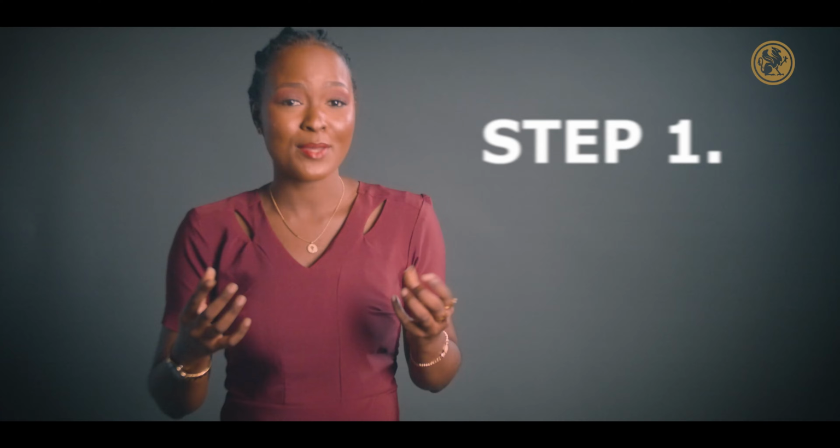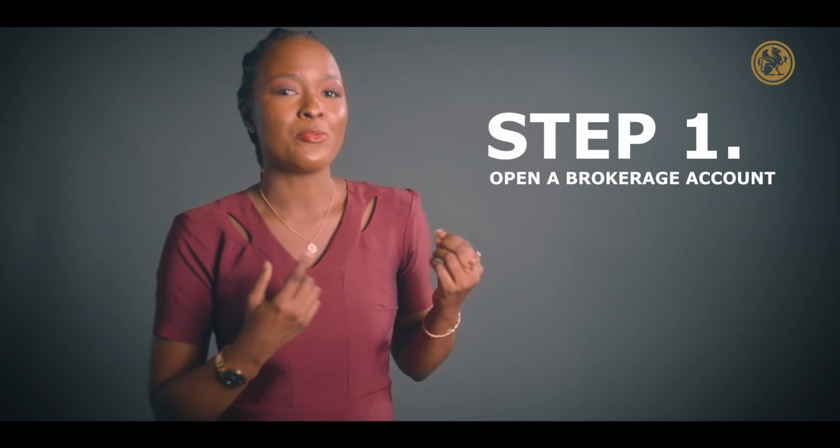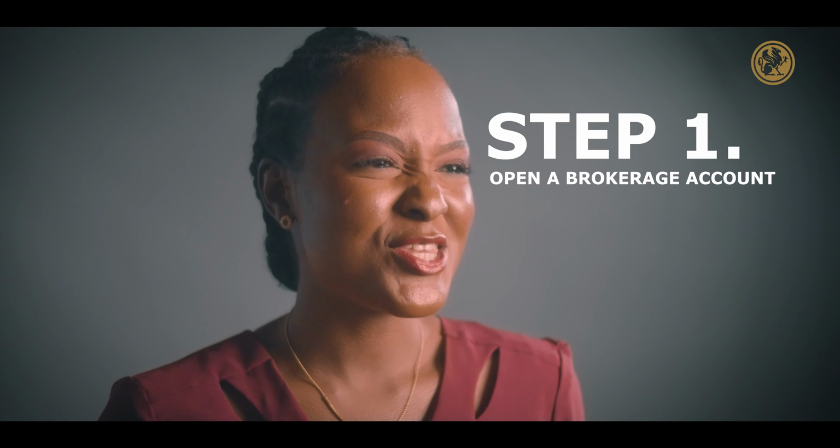But first things first, let's go through the easy steps to investing in an exchange-traded fund. The first step has to do with opening a brokerage account. As a new investor, to purchase units of ETFs, you will need to open as well as fund a brokerage account with a broker such as Vetiva. You can always reach out to sales@vetiva.com for more information on how to get started.